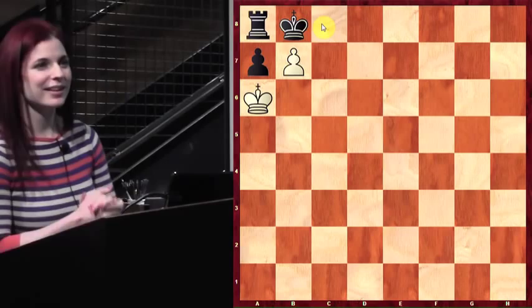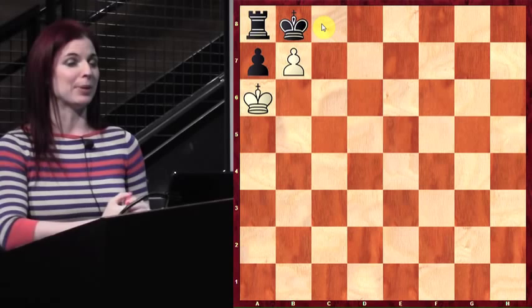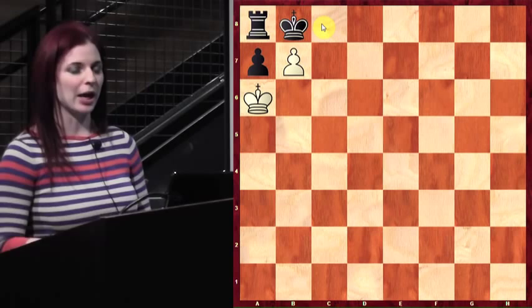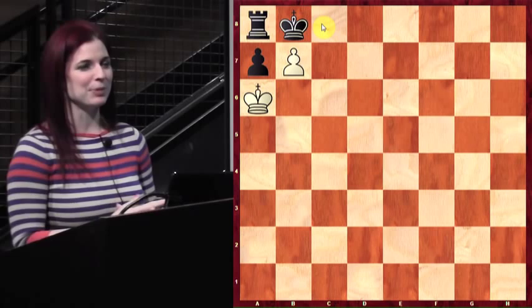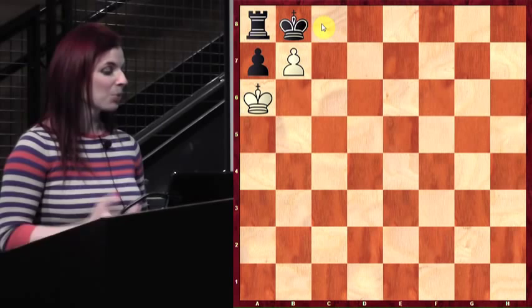Zugzwang is one of the coolest concepts in chess. It's a really important concept in the end game. It almost never comes up in the middle game. There is a famous position or two where there's Zugzwang in the middle game, but it's usually reserved for the end game. In the opening in the middle game, 98% of the time, it's good for us to have a move, right? We want to have moves. We have lots of stuff that we can do that helps our position. The end game is the exception where sometimes having a move hurts us.